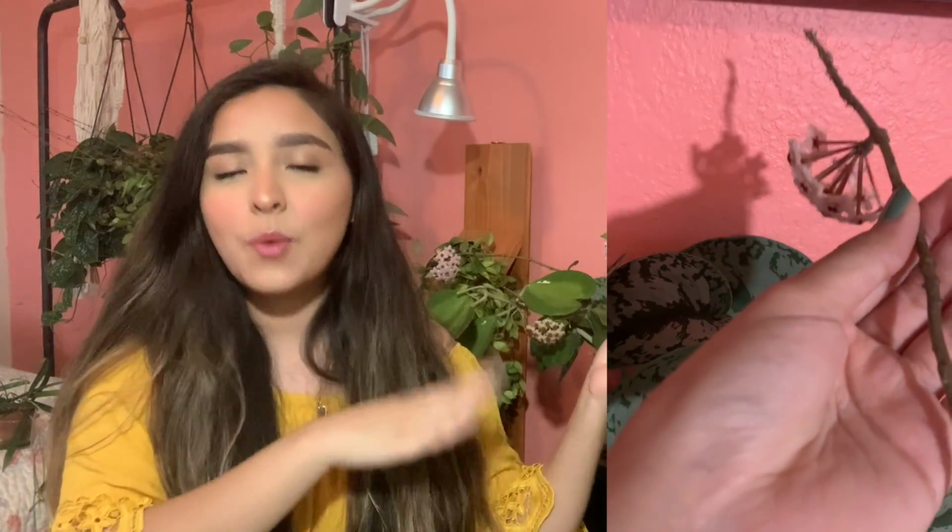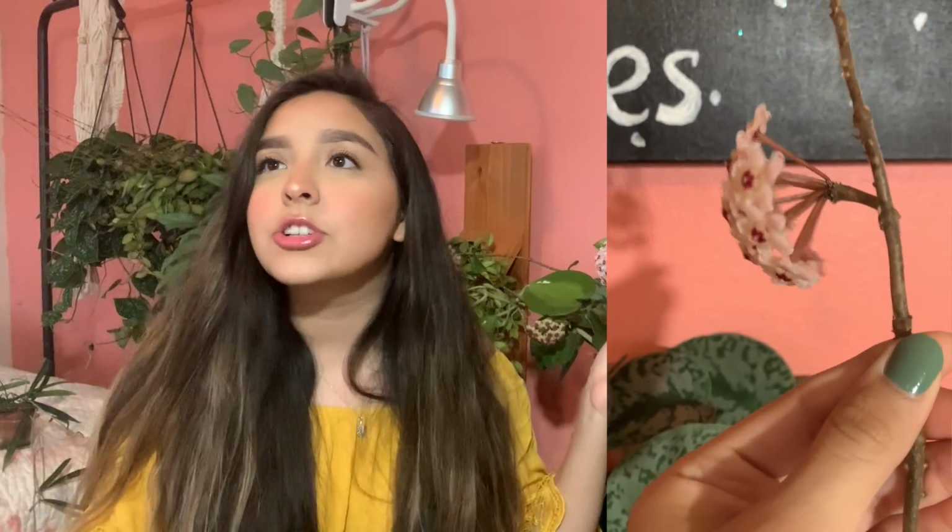I am a chocolate fanatic, which is why I love this flower. It doesn't smell like milk chocolate, it doesn't smell like dark chocolate, it doesn't smell like cocoa powder. There's just something about this that smells like Tootsie Rolls. Obviously Tootsie Rolls are chocolate, but I just feel like Tootsie Rolls is a better description of this scent than chocolate. I smell this and it takes me back to my childhood.